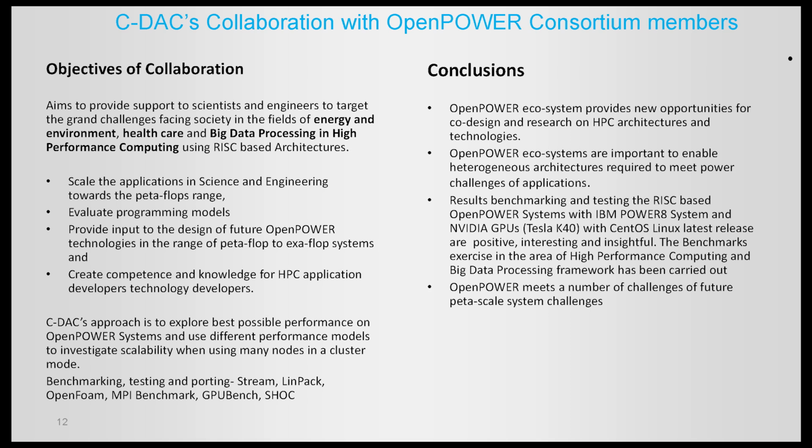They found as well that this ecosystem is absolutely essential to enable the heterogeneous architectures required to meet challenges. At this point in time, the results they see on the benchmarks they have carried out are described as positive, interesting and insightful. They arrived at a number of conclusions, but these are the most telling: OpenPOWER as an infrastructure meets a number of challenges of future petascale systems.